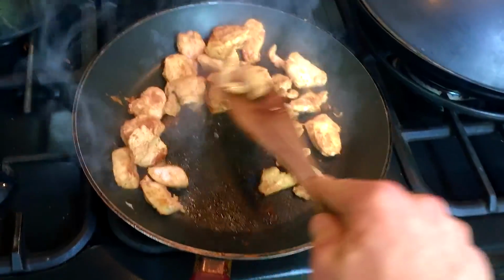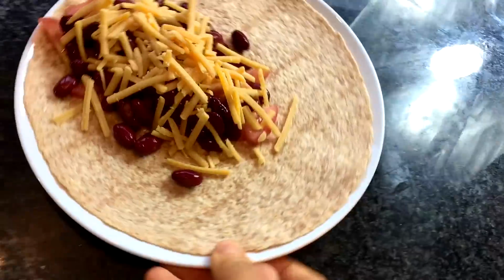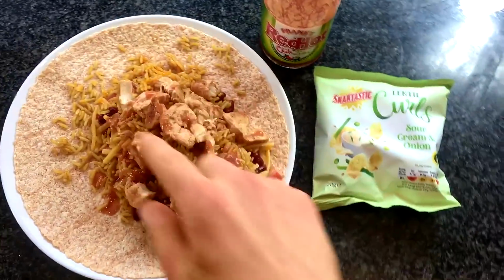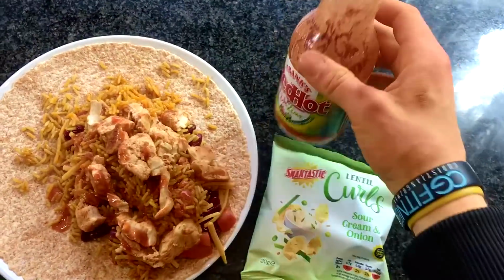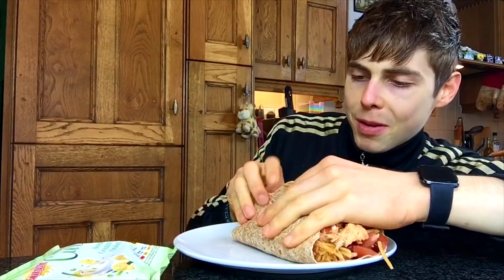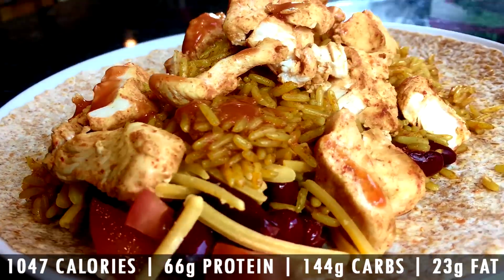We have the chicken cooking up nicely. We have the rice in the microwave. We have the beautiful burrito ready to go. And bish bash bosh, we have the full on meal. Now that is more like it. We topped it with some of the lentil curls, added some of the Frank's Red chili lime hot sauce. You know you're bulking when you can barely wrap your burrito, but anyway, macros will be on the screen.